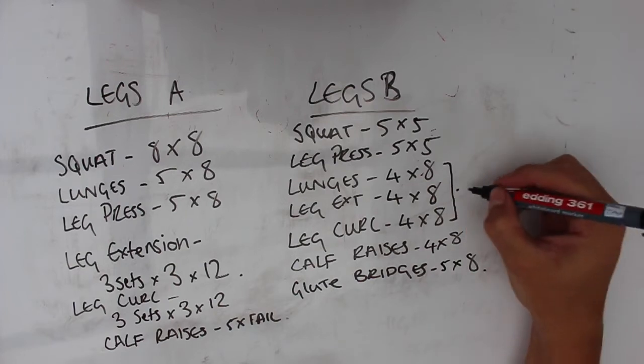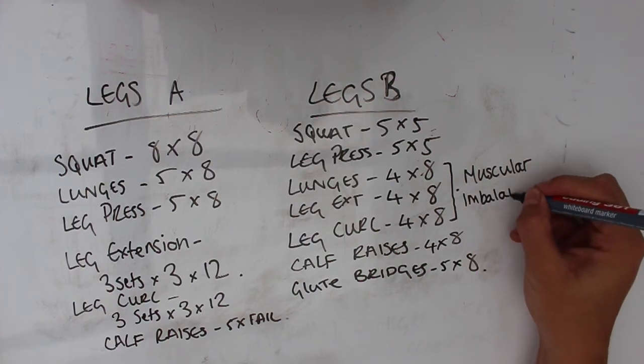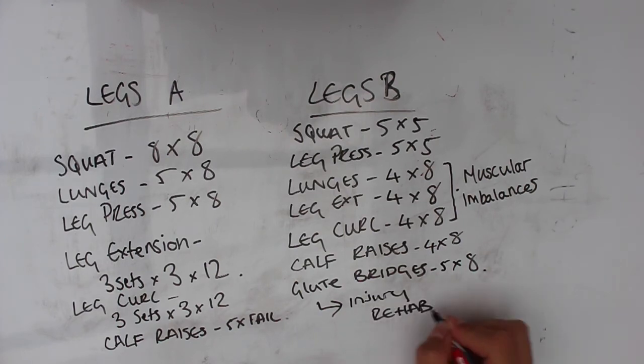I'm throwing them in there because I've got a bit of a muscular issue in my left glute. It's not quite as strong, and so my back is compensating, and it's giving me a few back problems. But hopefully, as you can see here, the rehab of that is going to be those glute bridges, and they're also going to help with the muscular imbalances too.